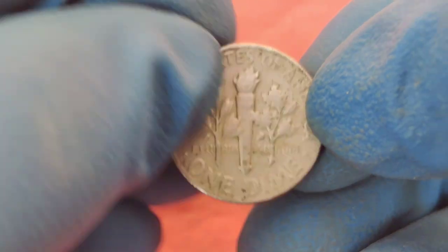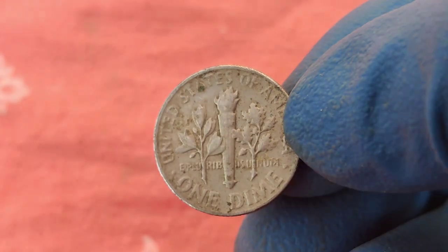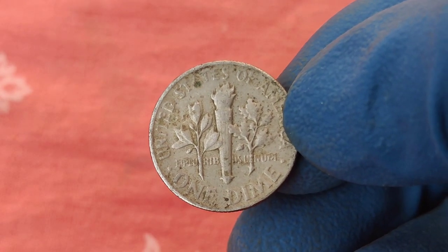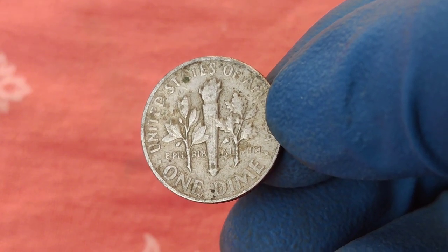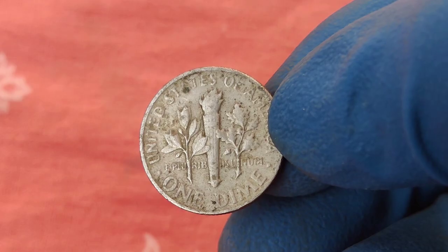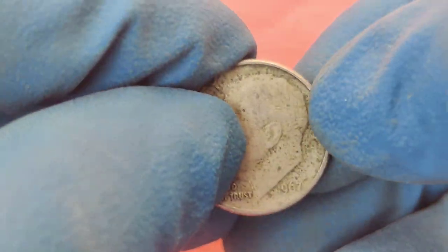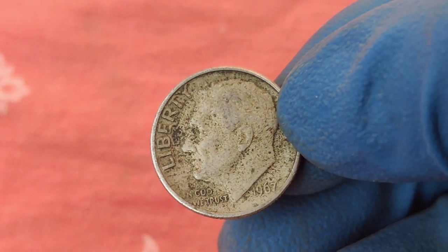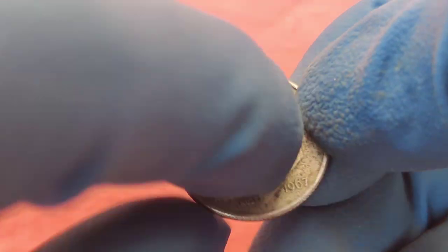In conclusion, the 1967 Roosevelt dime without a mint mark, with its brown and green spots and circulated condition, is a powerful reminder that true treasure can appear in the most unexpected places. It is a survivor, a legend, and a symbol of the hidden wealth still circulating in America. This is a coin that inspires awe, respect, and excitement, the kind of discovery that keeps collectors returning, studying, and hunting every single day.